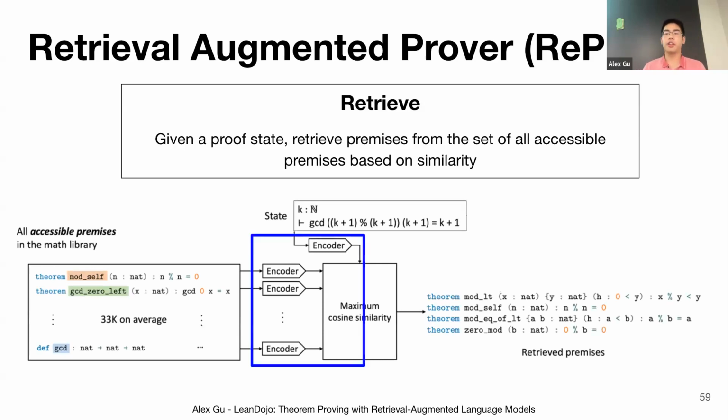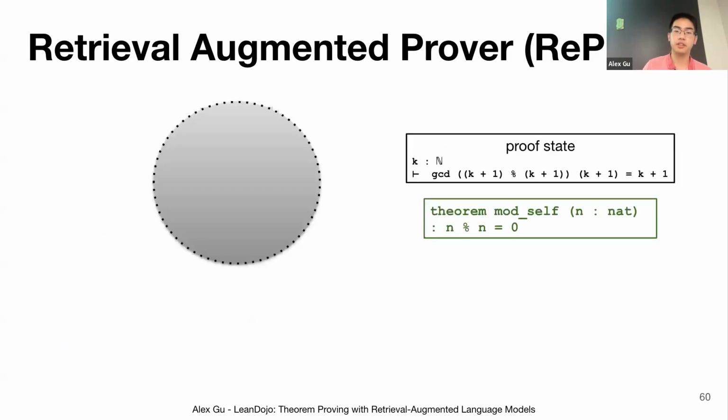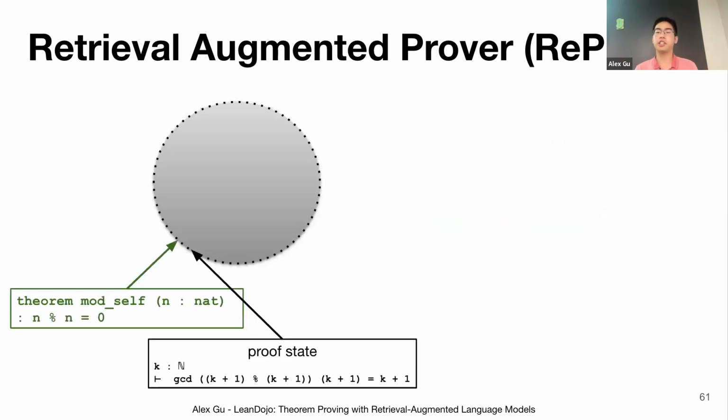Here we use an encoder that matches proof states with premises. This encoder is actually trained with contrastive learning. So concretely, remember that in our LeanDojo benchmark, we have a data set of proof states alongside the premises that are used to advance the proof to the next proof state. We call these positive premises, and we train our encoder to minimize the distance between the encoding of the proof state and the encoding of the positive premises.